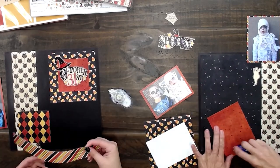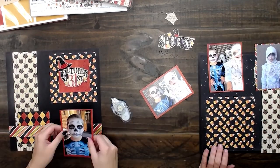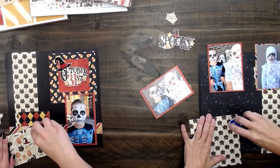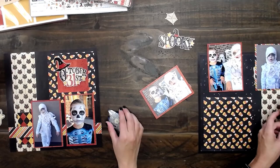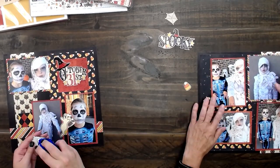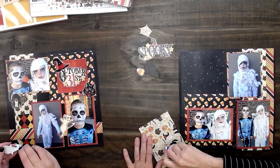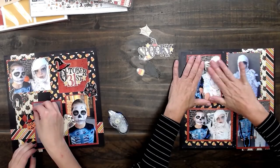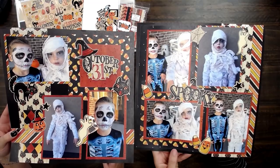The monthly box doesn't come with any sort of inspiration or page kit ideas. So that's why we're here, to show you some inspiration of what you could do with the paper. So this is my cute little ones, I can't remember, they look like maybe they're 8. But look how cute. They were so into being scary this season. So they were cute little skeleton and mummy.